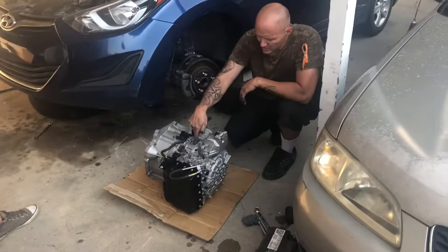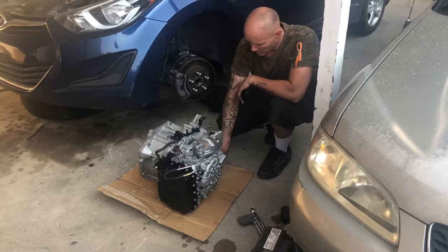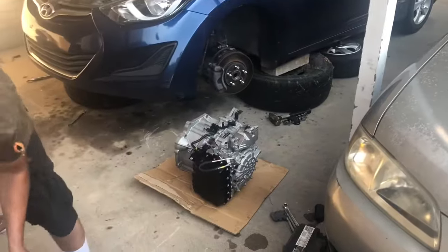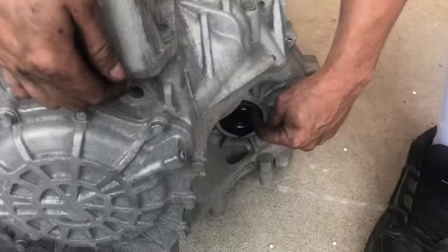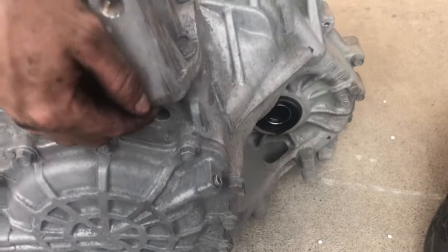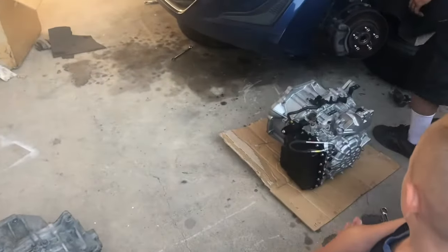Okay, so since this only has 3,000 miles on it, where the CVs go in, these seals are pretty good. But if you get one that's got maybe 50, 60,000 miles on it, you may have a problem like this. You can see right here, this is where the CV comes in, and this is the seal. This is cracked. This would need to be replaced before you put your CV axle in, because if not, it's going to cause a lot of damage in the future. So make sure your seals are good to go.